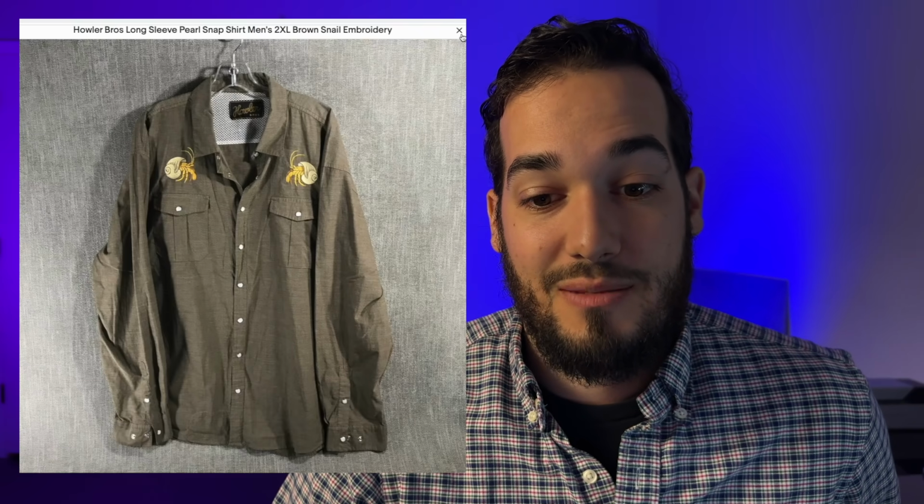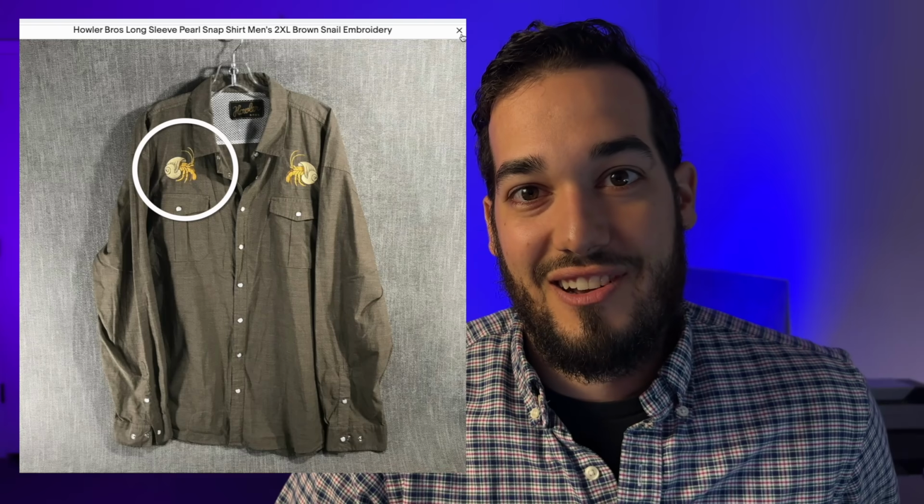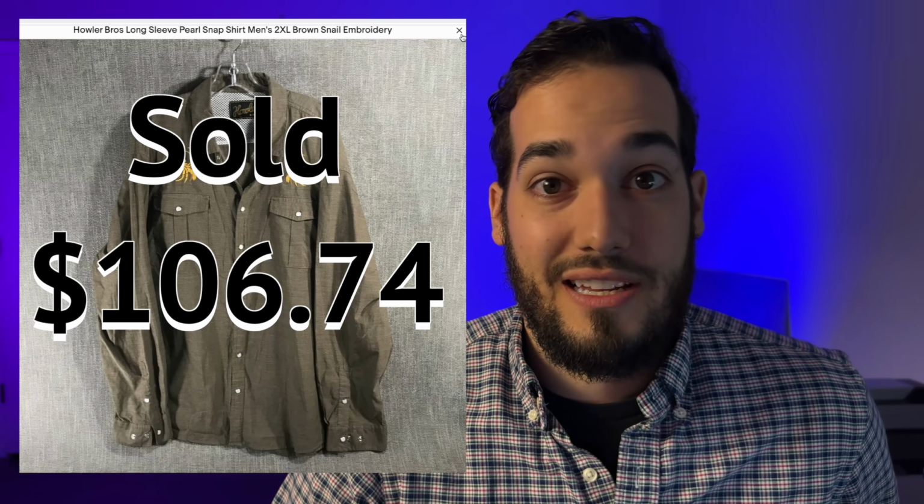This one here had some snail crustaceans on it, and it also sold for a lot of money, even though the color wasn't as great as the gray one that you saw before. Hilo Bros is almost a no-brainer whenever I go to the thrift store. You're going to be pretty confident in making some money if you find one, especially with some embroideries on it.